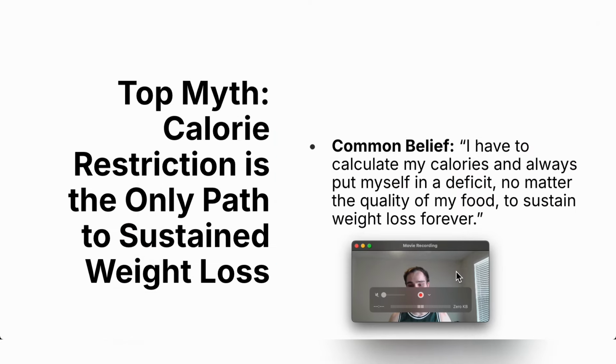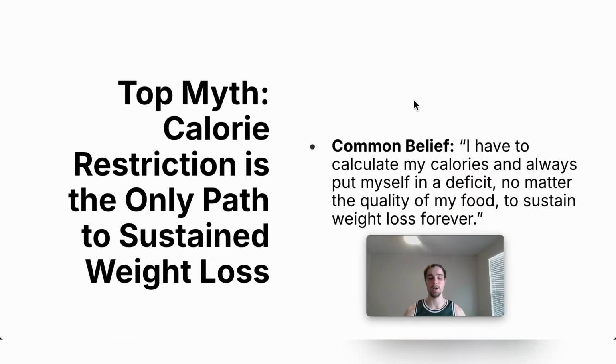So the top myth that leads guys to think they can't eat more and lose more body fat is simply a lack of knowledge and guidance. The biggest common belief that I hear all the time is right here: I have to calculate my calories and always put myself in a deficit, no matter what the quality of my food looks like, to sustain weight loss forever. And it certainly is true that you can expend more than what you're taking in, lose weight, and sustain that for a little bit. But the problem is that there are way too many disadvantages that come with a caloric deficit.